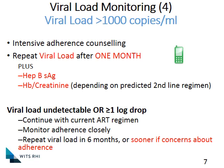But you can also do it sooner if there are concerns about adherence or you're a little bit nervous that it's not reliable.